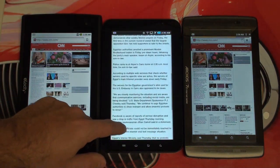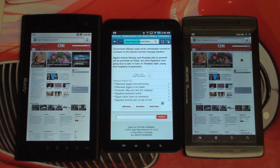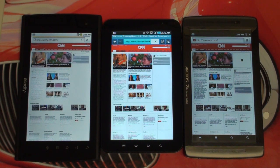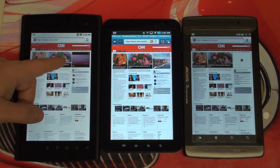The Elocity's done. The Archos is still working. If I actually just timed these, you guys would get a pretty good idea. See if I can reload this quicker than the Galaxy Tab finishes. That would be embarrassing. For the Galaxy Tab, at least, of course. Okay, the Galaxy Tab just finished, but it looked like the Elocity did actually catch up and reload. And you can see the flash is playing here.